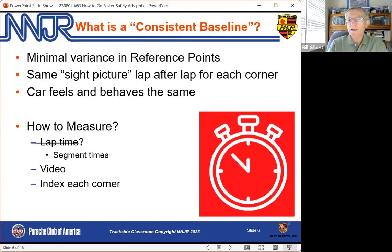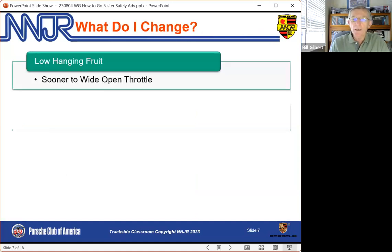We can look at our exit speed coming out of a corner and compare this lap to last lap and so on. If we know that at this particular track out point, I'm normally at 82 miles an hour, and now all of a sudden I'm at 80, well, I didn't execute as well. Or if I now am at 84, well, I did something better. Hopefully you know what that is. Those are some ways to think about measuring.